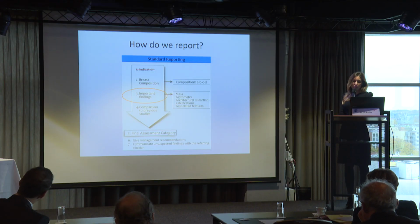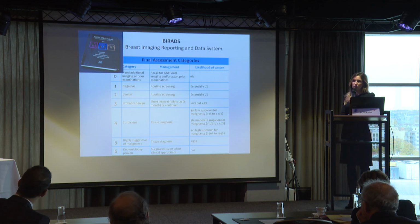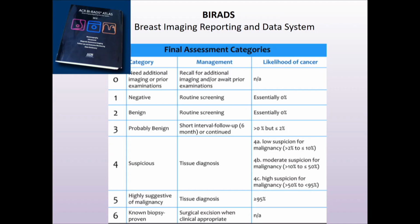The last thing that we do is a final assessment category, which I would like to talk to you about shortly. Some of you might know what it is and others not, so I would like to explain it shortly. It's called the BI-RADS. This is what we put in the conclusion. BI-RADS is a shortening for Breast Imaging Reporting and Data System, and we have 7 categories.